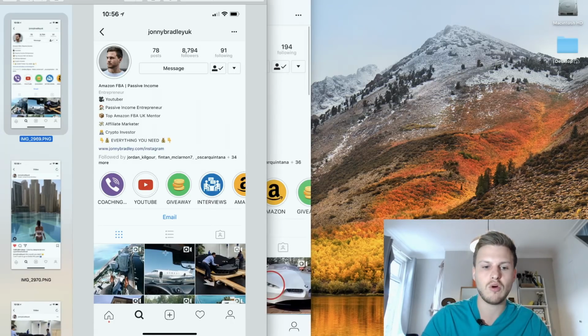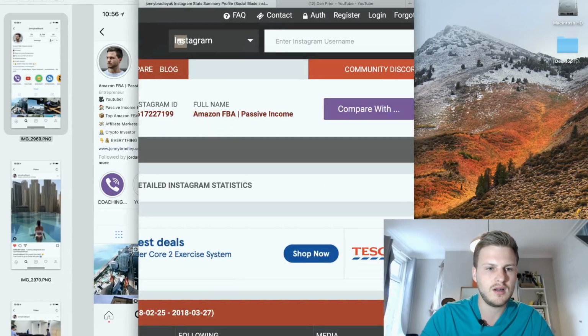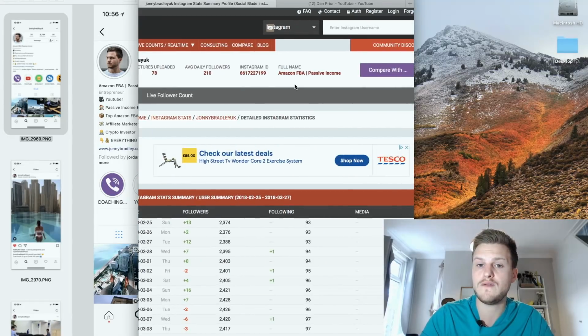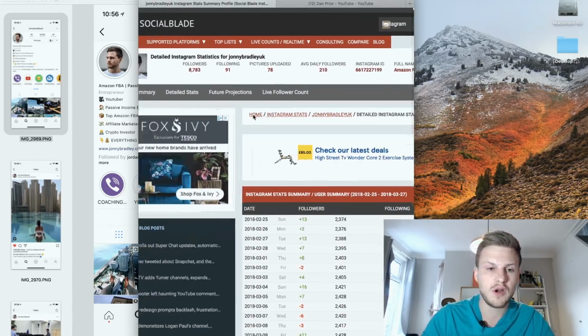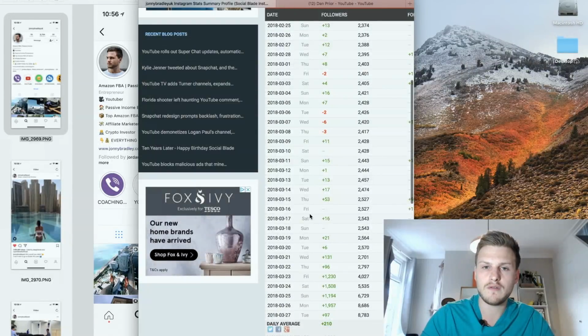As you can see, there's a few more posts up until today, and there'll be 2 more posted today. So let's have a look at these Social Blade stats, because this is super important. It's super important on actually seeing how the stats lie. So if you want to do this yourself, go to socialblade.com, choose Instagram, and type in Johnny Bradley UK. You can type in your own handle or anyone's handle. You can see their follower growth. Go to the detailed stats, which gives you about 4 weeks' worth of statistics.